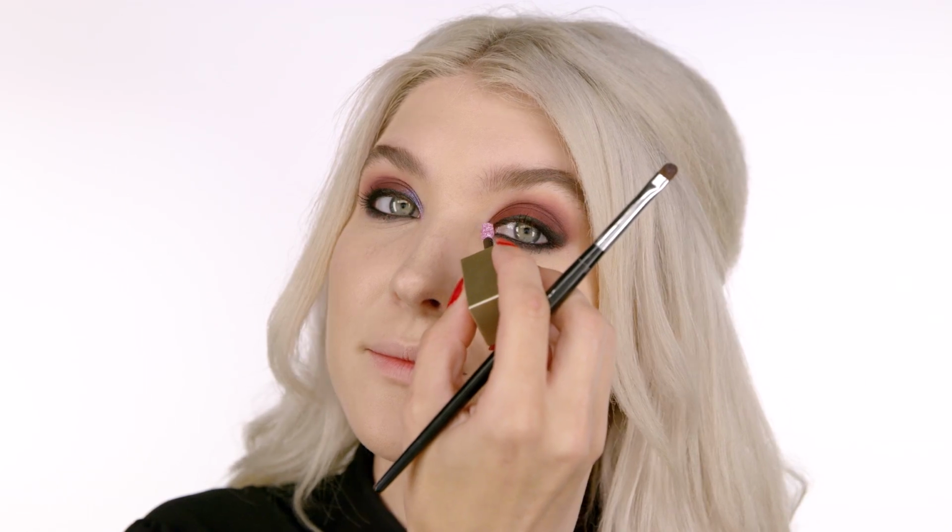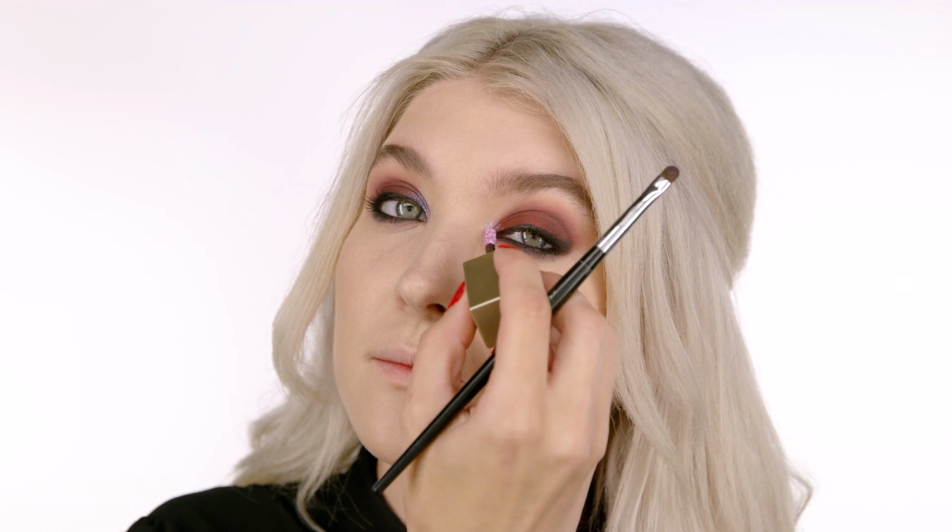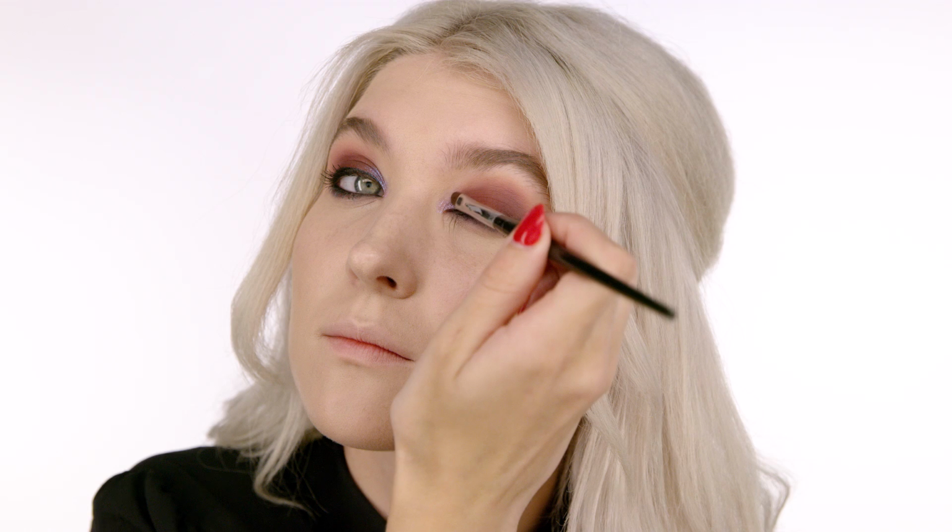So again, I just placed that Stila shadow on my inner corner, and using my Pro Shader number 18 brush and my fingertip, I'm just stretching and blending this into the rest of my shadow. And if you blend it too much, it's all good. You can go back in and add a little bit more back on.